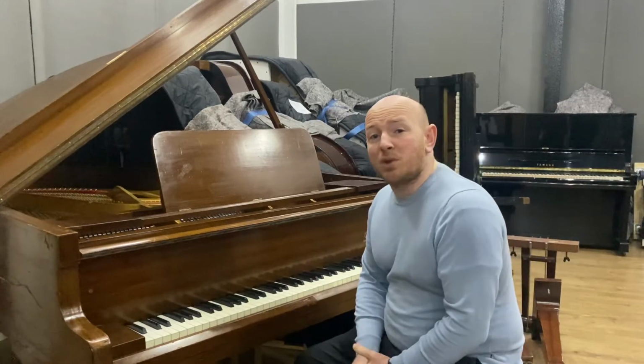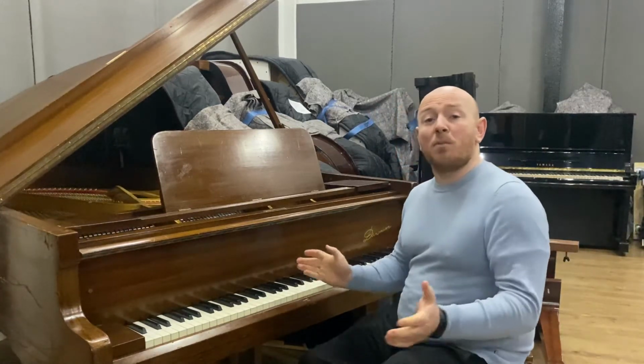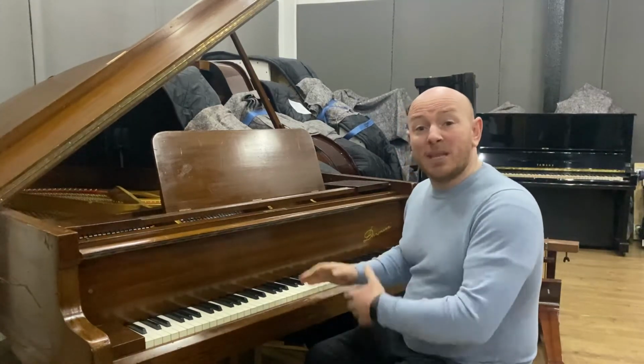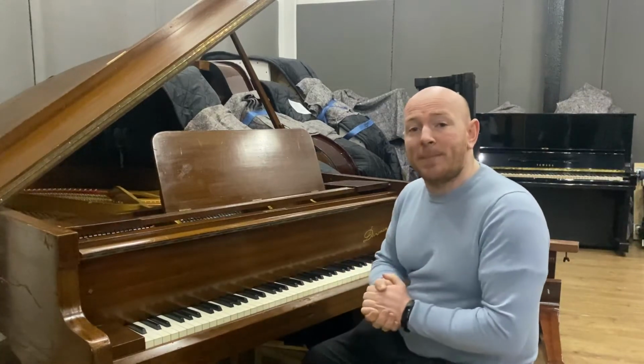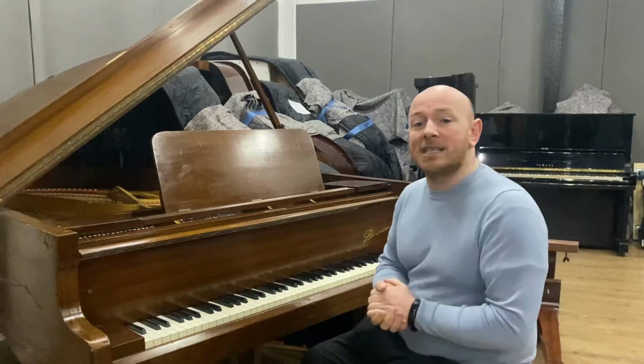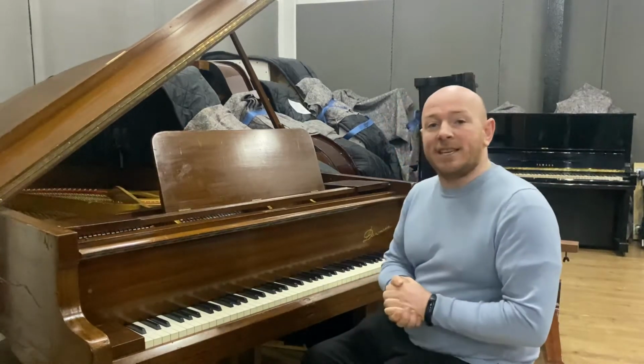We're sherwoodphoenix.co.uk, a piano shop based in Nottinghamshire. You're most welcome to come down and try some pianos out. But this is actually a piano that's currently on our eBay page, up for auction at a starting price of one penny, and it'll be sold to the highest bidder.